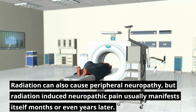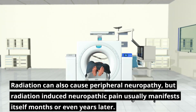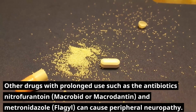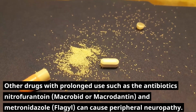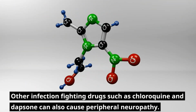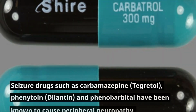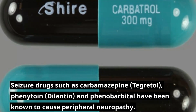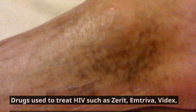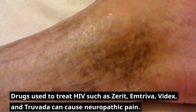Radiation can also cause peripheral neuropathy, but radiation-induced neuropathic pain usually manifests itself months or even years later. Other drugs with prolonged use such as the antibiotics nitrofurantoin, Macrobid or Macrodantin, and metronidazole, Flagyl, can cause peripheral neuropathy. Other infection-fighting drugs such as chloroquine and dapsone can also cause peripheral neuropathy. Seizure drugs such as carbamazepine, Tegretol, phenytoin, Dilantin, and phenobarbital have been known to cause peripheral neuropathy. Drugs used to treat HIV such as Zerit, Emtriva, Videx, and Truvada can cause neuropathic pain.